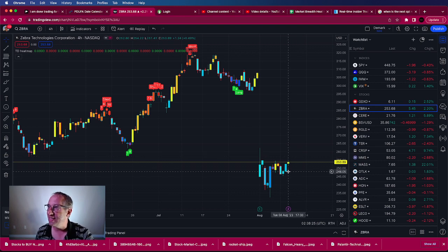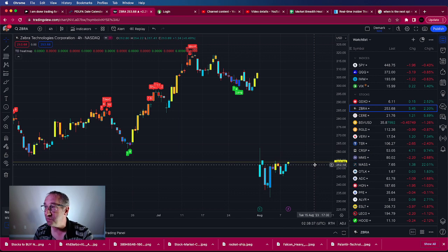But I like the setup where we have insider activity by multiple officers, a big gap to the upside, and the price is depressed with previous buy signals, and it's a lot lower than those buy signals. This was not on my radar at all until those insiders started buying. It's something to take a look at, and you might take a look at it for tomorrow's day.